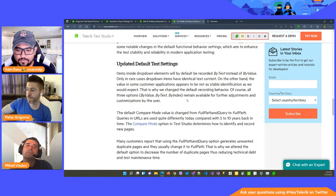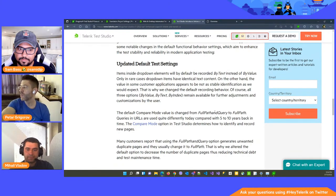First, we have changed our compare mode from full path and query, and you can see it on my screen, from full path and query to full path. I and my colleagues personally think the queries in the URLs are not the same like they used to be, right? So we decided to remove the query part, and the default compare mode is full path. Of course, you can always go back to full path and query if you want, but by default, we're using full path for comparison, right?